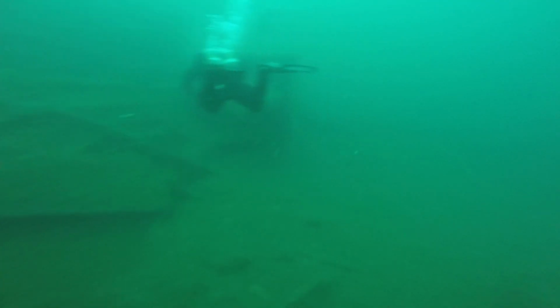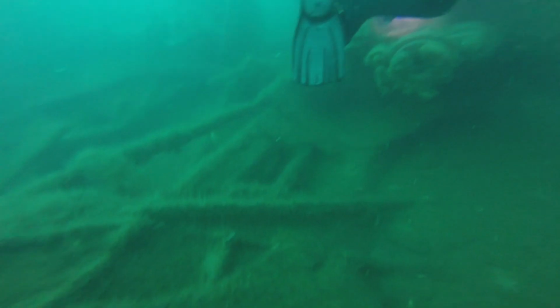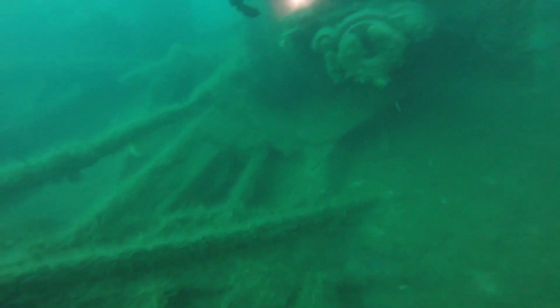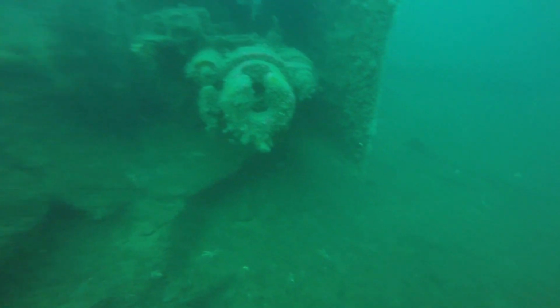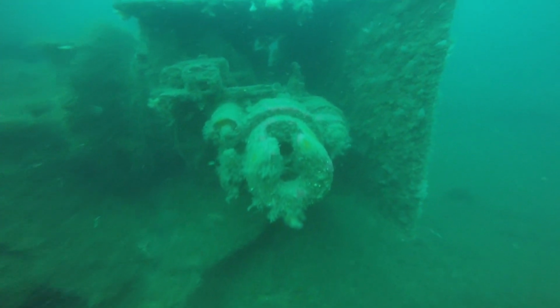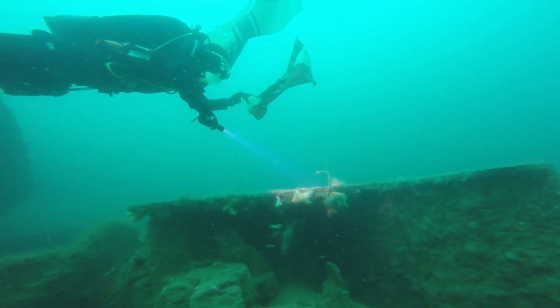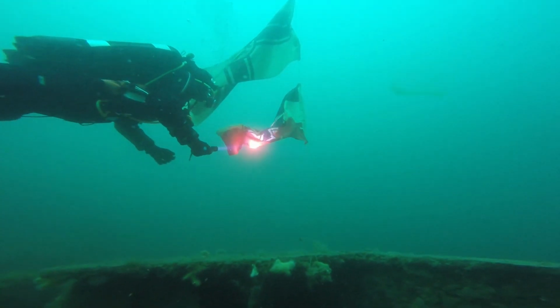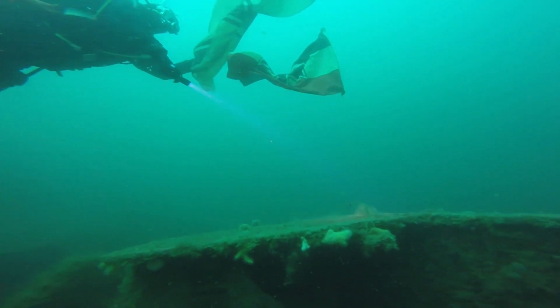All right, so let's just dive right into it, and yes, pun intended there. This is the wreck of the SMS Karlsruhe. She was a light cruiser in the German Navy built in 1916. We're in about 80 feet of water here, and the wreck is about 360 feet long. So, well, smaller than other dreadnought battleships at Scapa Flow.